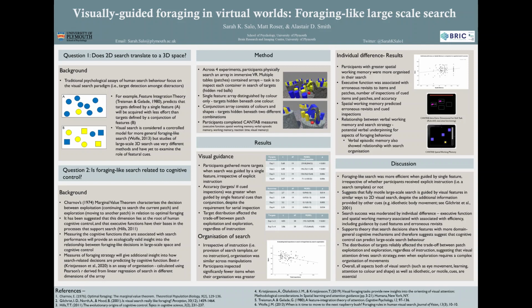Search organization and success was also moderated by individual difference, as executive function and spatial working memory were associated with efficiency. This supports theory that search decisions share features with domain-general cognitive mechanisms. Overall, we have found that all aspects of both visual search and idiothetic cues are essential.